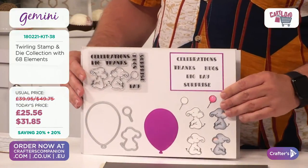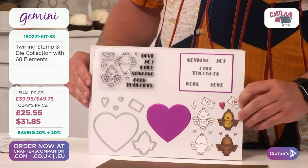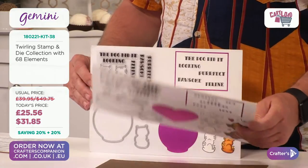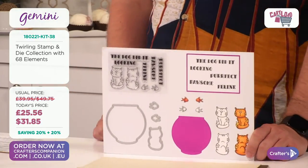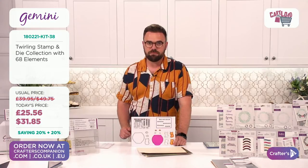Then what you've also got here is the elephant in the balloon. You've got this one here, which is the bird. And you've also got the cat. I think the cat's my favourite. I love the little fishes and the fish bowl in there.